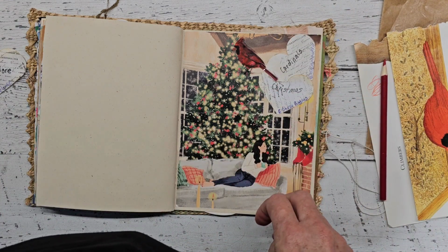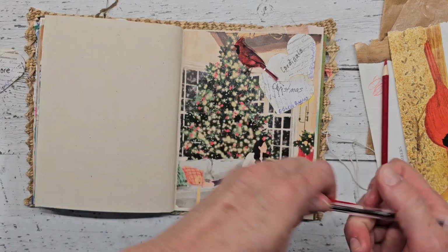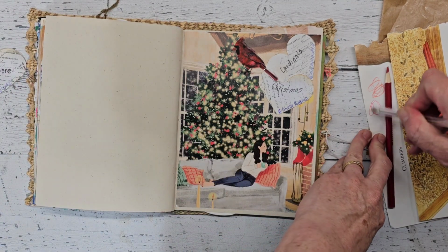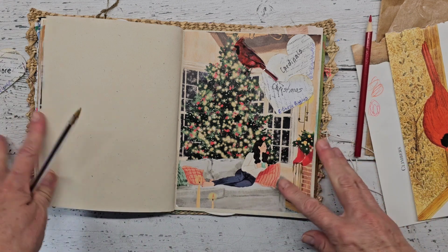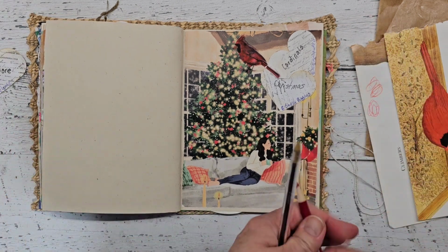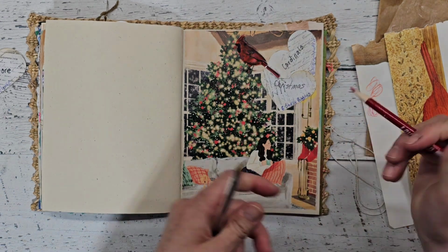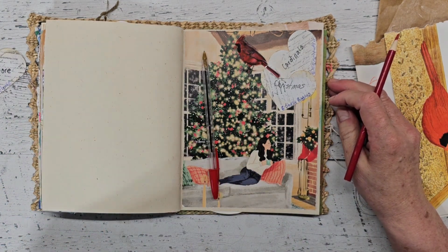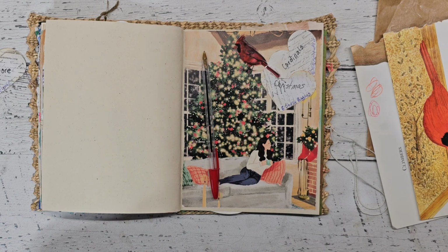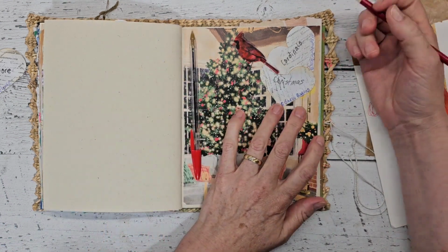I'm trying to come up with something to just kind of draw around the hearts here. So it was after my mom had passed away. I'll never forget this. My mom passed away in May, and it was sometime, I think it was in June. Maybe towards end of April, June.